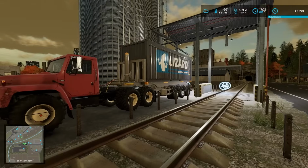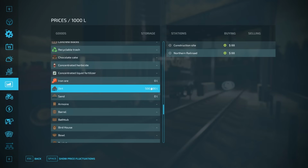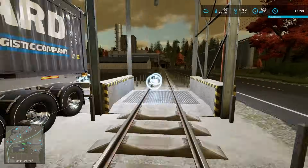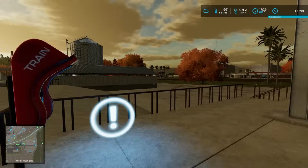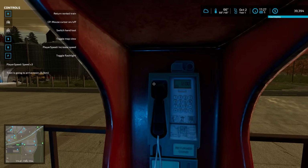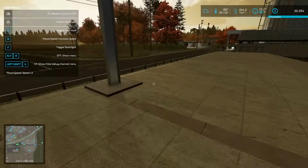All right, so the silo is full. It actually only holds... Oh, that auto-save there. It only holds 500,000 liters. So 500,000 liters of dirt, and then I have 150 in here. So let's go ahead and... Where's that train rental point? I think it's just up. Here it is. Here we go. So, $5,000 an hour. Okay. And it is 5.4 kilometers, 5.3 kilometers away.